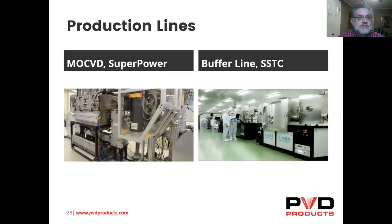Nevertheless, there are several manufacturers who have production lines. This is just an example. This is an MOCVD machine from Superpower. And this is a buffer layer line from Shanghai Superconducting Technologies. Typically, they have a module for each layer, and the tape reel is moved from machine to machine during the production process. A majority of this tape goes into magnet construction for science and measurement. And although, as I've mentioned, there's prototype devices for a lot of different things being made.